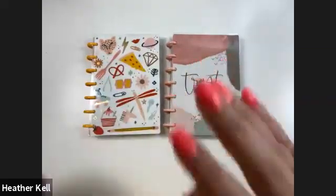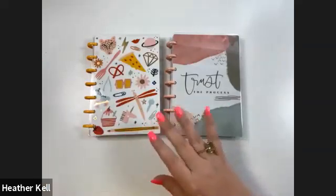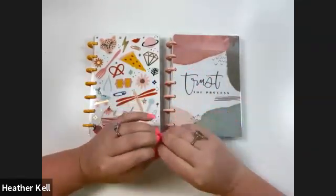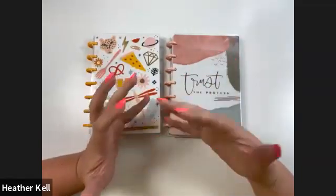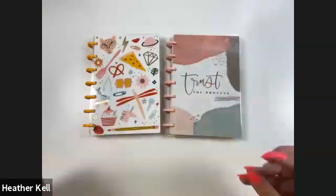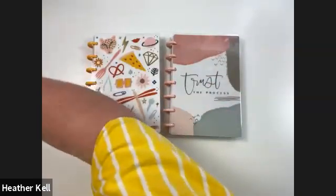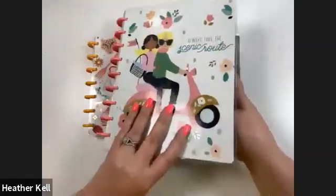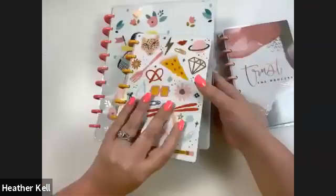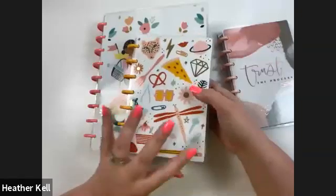So if you are new to the Happy Planner, you may not even realize this, but the Happy Planner comes in multiple sizes. The classic size is probably the most used planner, and that one has 9 discs. And let me pull one out so I can show you. This is the size of a classic planner. This is my old one. It's from 2019. But this class specifically, we're going to be talking about the mini Happy Planner.